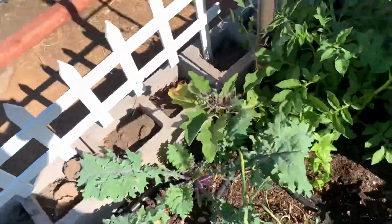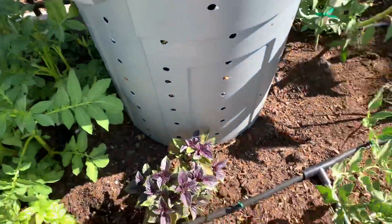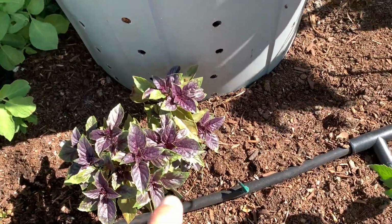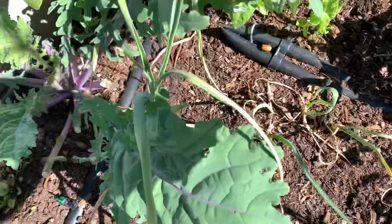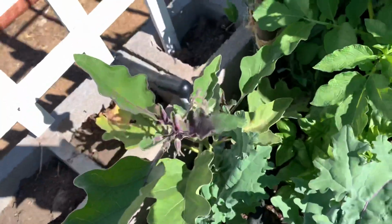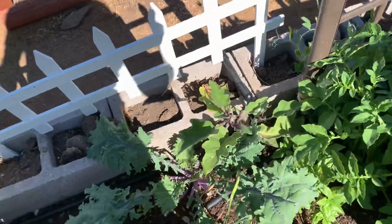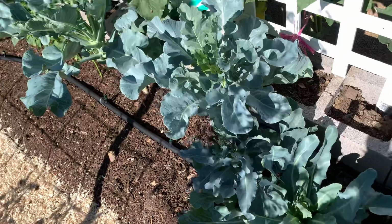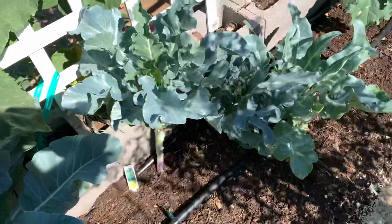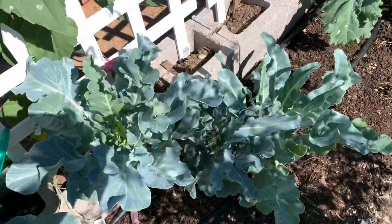So this is our last row. We got a bunch of mid-season potatoes growing. This is our purple basil that is kind of turning green. Then we have some garlic finishing up here, some kale, another eggplant here. So yeah, those are good. And then these are the Romanesco broccoli, I guess. So that's, yeah, there it is, Romanesco. I always forget the name of that.